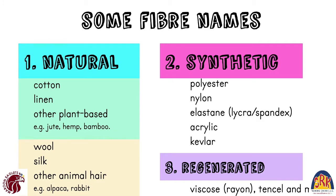In the third category, regenerated, the one that you would probably have to know is viscose, also known as rayon in the USA. And viscose is made from wood chips that are dissolved, basically. And you'll find that in tops and dresses, and they hang really nicely, but they also pill really easily, so that means that they get those annoying little bobbles on them.